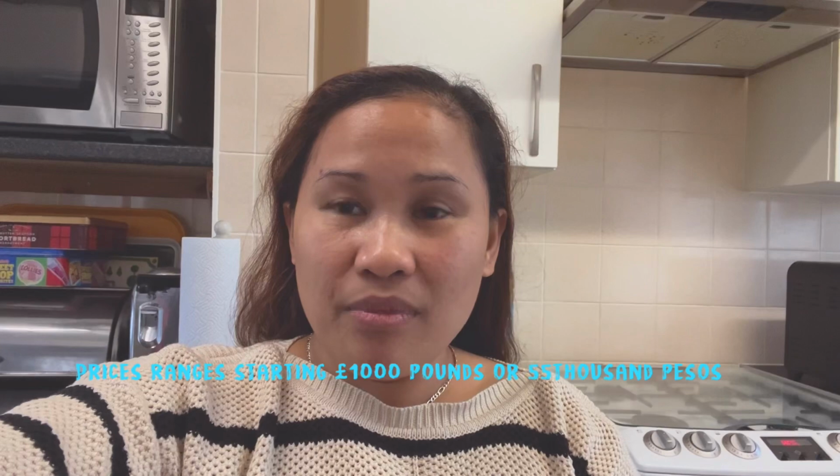Ayan mga kaibigan, ito yung pinaka mahal na regalo ko sa akin sarili. Ayan, ito ay nagkakalaga ng 1,000 pounds pataas ang presyo niya. Depende siya sa MB. Mayroon siyang 128, 256, 512 at saka 1,000 something na memory. So, masaya na ako sa 256. Ayan. At, ito ay may iba't iba siyang kulay na rose, gold, blue, sierra, dark gray, at saka gray.